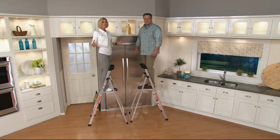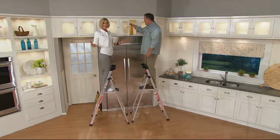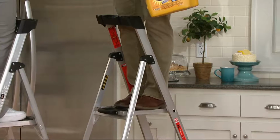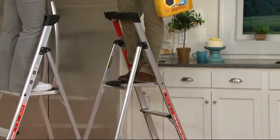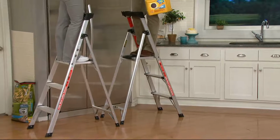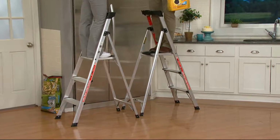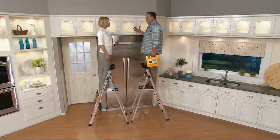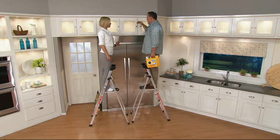No. Any of the things we have. A host here at QVC who was changing something, went up on something, and broke her ankle. That's right. Trying to get through, okay, it's out of a window. Don't step on your furniture. Step on these. And this is a perfect example of how many of us have refrigerators where there's cabinets above it. There's no way to reach that. You can't reach past the refrigerator to get to it.